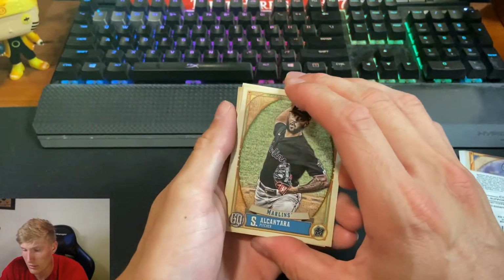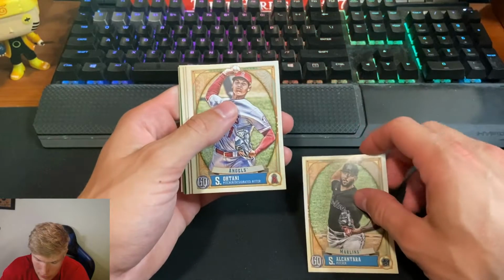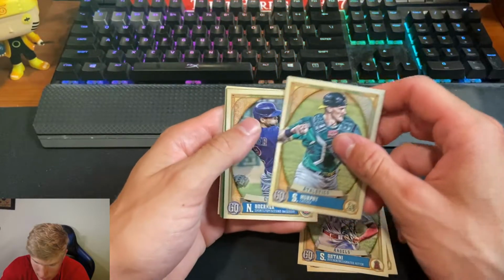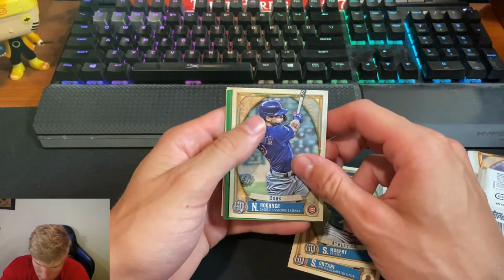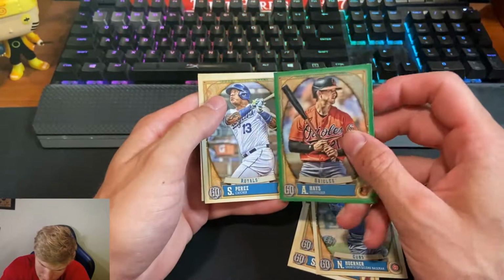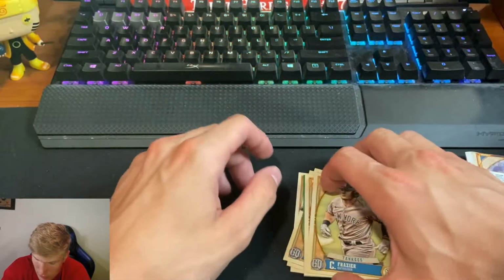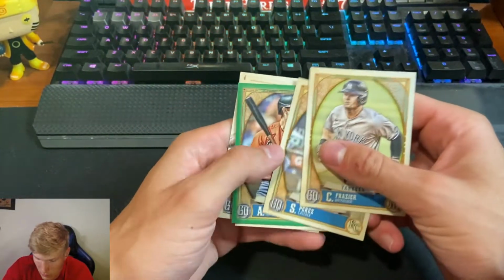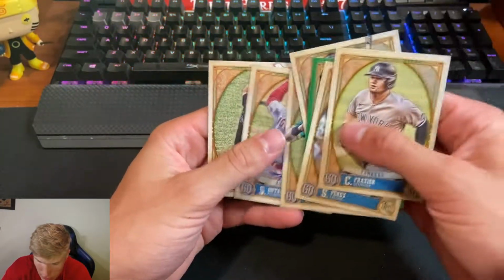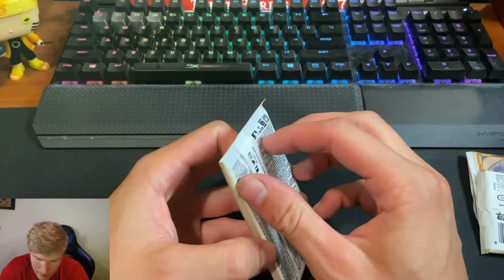All right, next, looking for some rookies. Sandy Alcantara, not a rookie. Shohei Ohtani, man, we're just getting great players, but none of them are rookies. Nick Horner, A. Hayes, Austin Hayes. Salvador Perez, Clint Frazier. Still no rookies in the bunch. Our green border was Austin Hayes. Started off strong. I like Shohei, like Sandy, but still nothing to write home about.